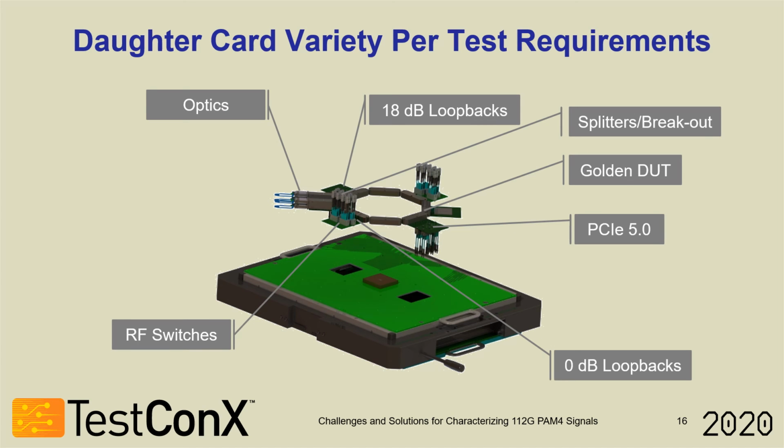A variety of daughter cards can be imagined with different end results in mind. Here we show some examples, including an optics daughter card to test how the DUT electrical signals work with the attended optical hardware, 18 dB attenuation daughter cards for loopback testing, splitters and breakout cards to allow external instrumentation access to DUT signals, golden devices, and even daughter cards to help with PCIe Gen 5 testing.